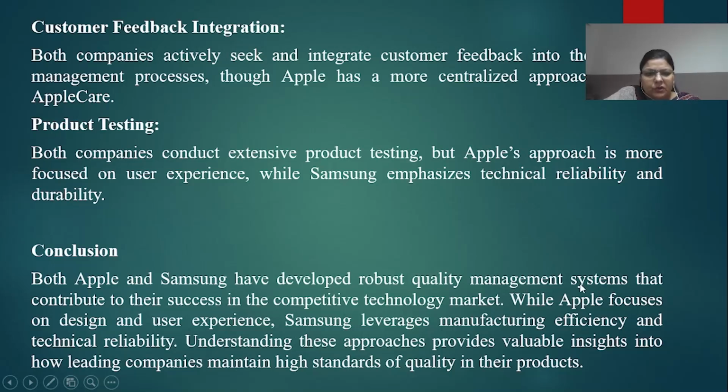After the comparison, we reach the conclusion that both Apple and Samsung have developed robust quality management systems that contribute to their success in the competitive technology market. While Apple focuses on design and user experience, Samsung leverages manufacturing efficiency and technical reliability. Understanding these approaches provides valuable insight into how leading companies maintain high standards of quality in their products. So this was the overall comparison of Apple and Samsung. I hope you understand better through the example of different electronic companies.